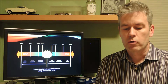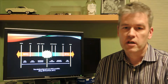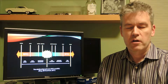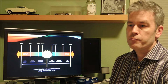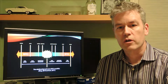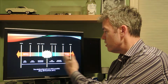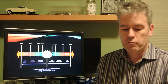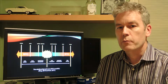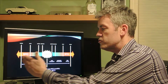Also keep in mind your RTO and RPO. RTO is recovery time objective and RPO is recovery point objective. The recovery time objective is the amount of time it's going to take you to recover your data in the event of a disaster, as indicated on the right side of this chart. The RPO, the recovery point objective, is the amount of data that you're willing to lose, as indicated on the left side of the chart.